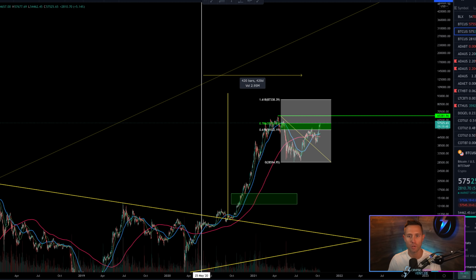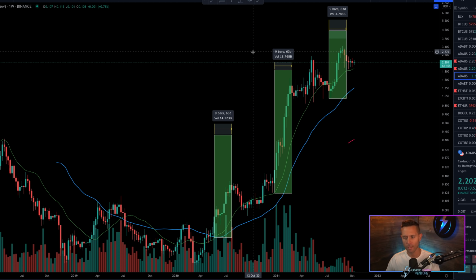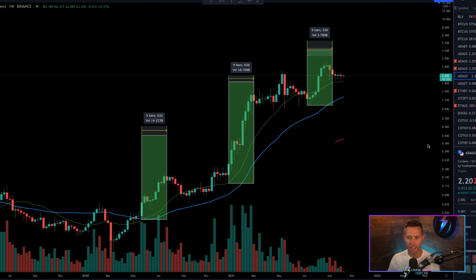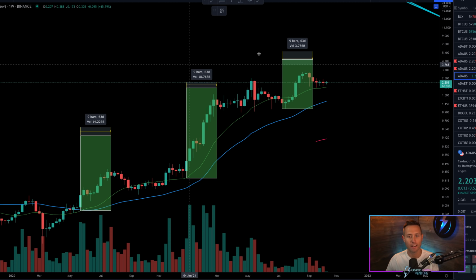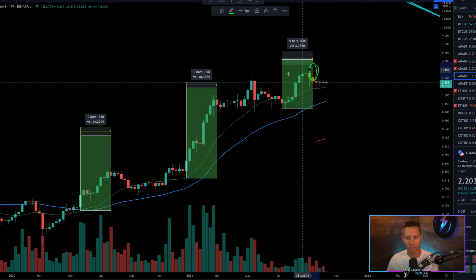Let's pivot over to Cardano. This is Cardano on the weekly. First thing I want to say, there's definitely this notion out there: smart contracts let everybody down. Why is price down from smart contracts? And I'm going to continually bring this up because especially if there's someone new that hasn't even seen me track this data, here's smart contracts right here, the end of this green rectangle.